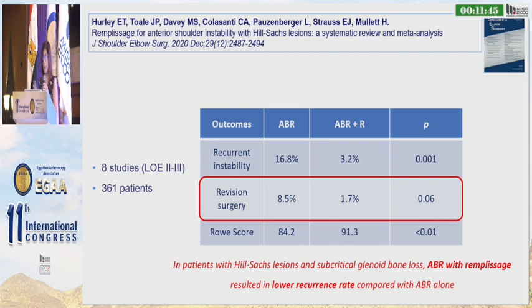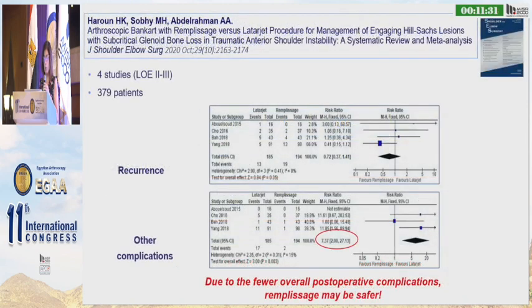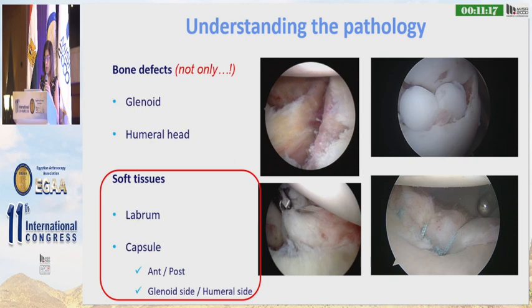But once again, at least in my hands, I don't think this is an anatomic procedure, and usually patients affected by shoulder instability are pretty young, so my goal would be to do something as anatomic as possible. This is a comparative study comparing Bankart plus remplissage and Latarjet procedure, just saying that especially if you do not have a critical bone loss, Bankart with remplissage is pretty safe.